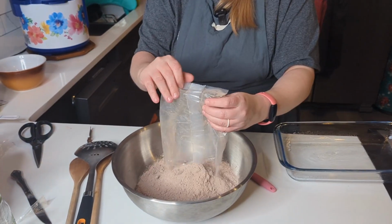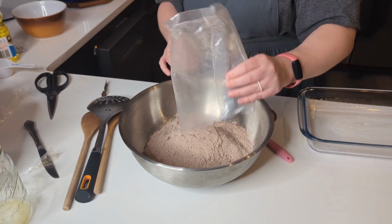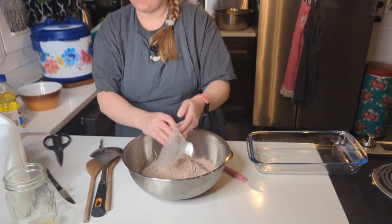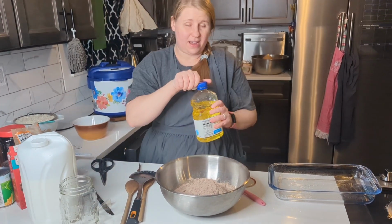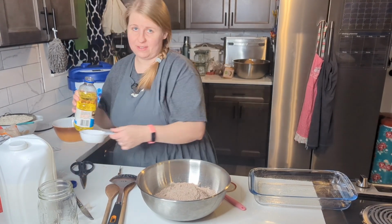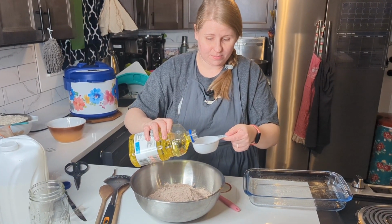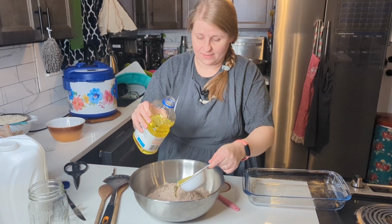This brownie packet just called for 1 egg and a third of a cup of water, a half a cup of oil. So I did not realize I had so much oil in my pantry, vegetable and canola oil, and I can't just throw it out. I have to use it.